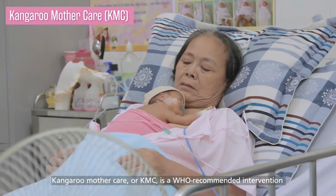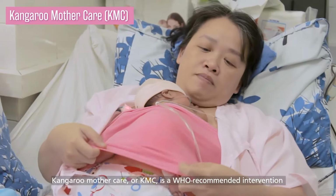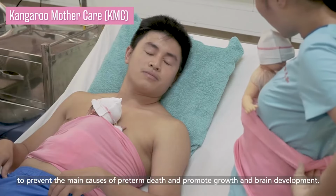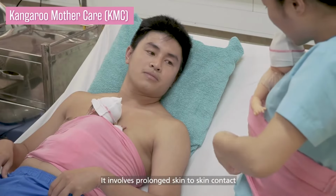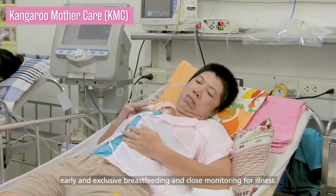Kangaroo Mother Care, or KMC, is a WHO-recommended intervention to prevent the main causes of preterm death and promote growth and brain development. It involves prolonged skin-to-skin contact, early and exclusive breastfeeding, and close monitoring for illness.